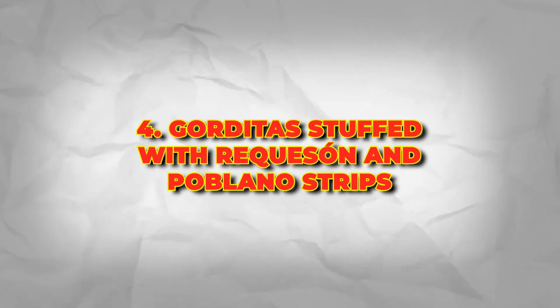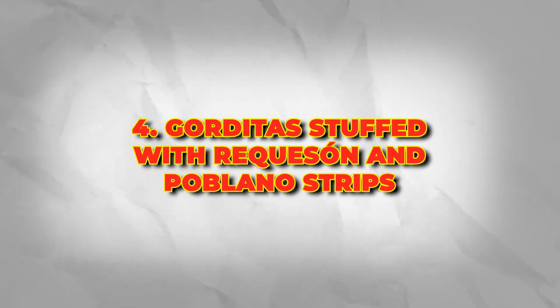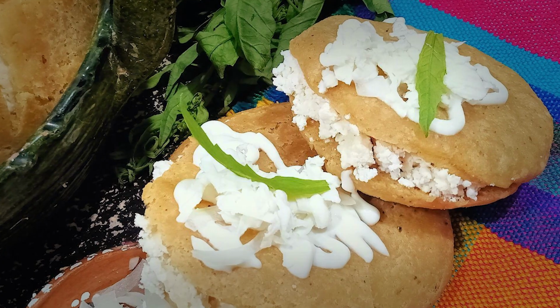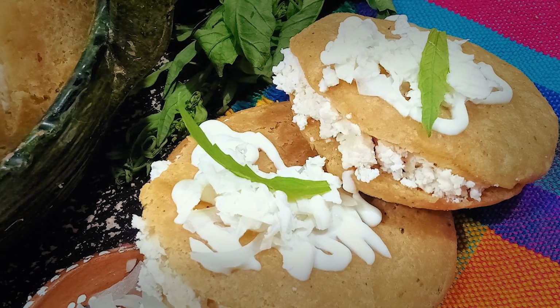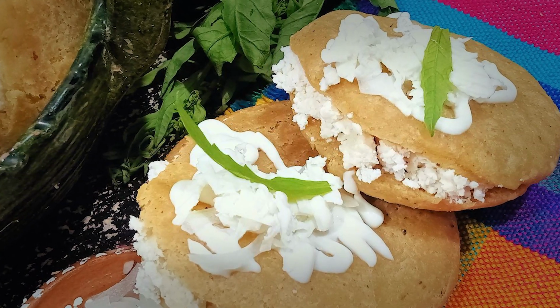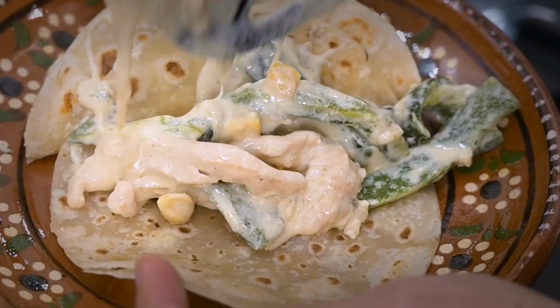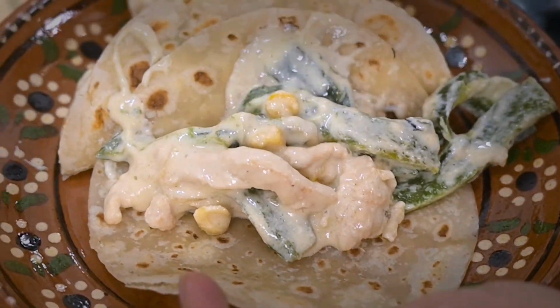Number 4. Gorditas, stuffed with requesón and poblano strips. This one is ranch cooking with quiet confidence. A gordita is a thick corn masa round cooked on the comal, then opened and filled so it becomes a one-dish meal. The filling here was the jewel.